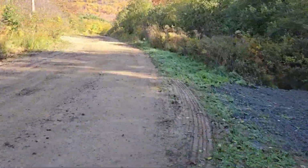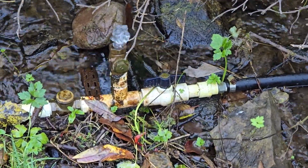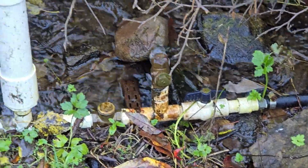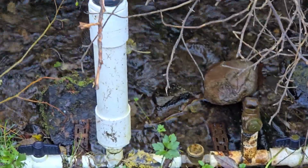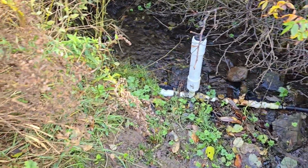But here, the line goes all the way down. It comes to this ram pump, and this is Manfred's brilliant creation. That clicking sound is something we love. We love to hear that clicking sound because that means we have water running.